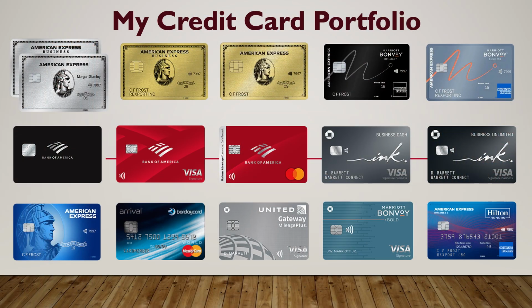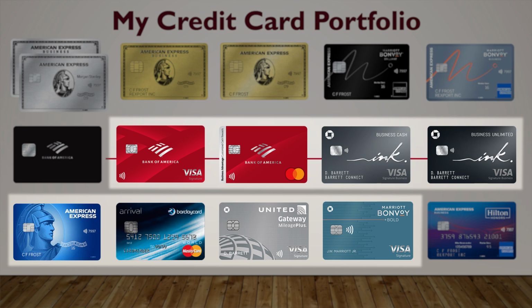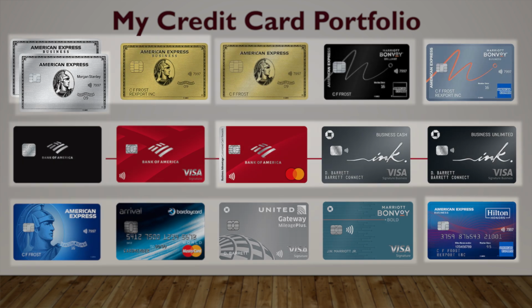So let's use my own personal portfolio as an example. You can see that I have annual fee credit cards and no annual fee credit cards, both on the personal side and on the business side. And for the longest time, I was looking at my credit card portfolio as a single collection. But after a year of churning through these credit cards, I noticed something interesting.